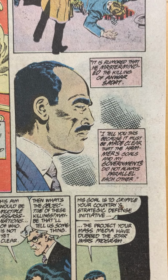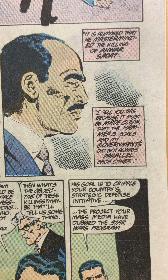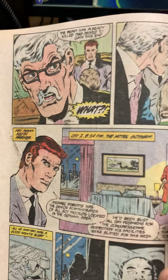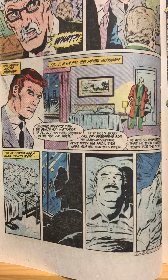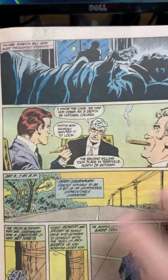And here he is, being helped by Anwar Sadat, because he made it clear the Hammer's goals of the government are not parallel. So whatever, he's being helped by this Muslim faction. So the Muslims and old school KGB Soviets, communists, are helping the KGBeast kill government scientists who are making the Star Wars program, the SDI, Strategic Defense Initiative. And this guy, one of the scientists, was killed in his sleep. They're making the deaths look like accidents.